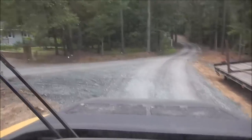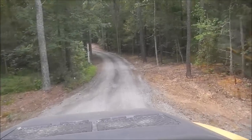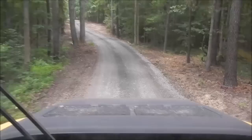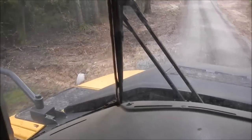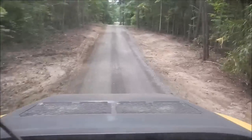Alright, here's the road that all the people live on. For like the next 300 or 400 feet, all this was grown in real bad. Cleared back on each side of this, and we're going to make this road a little wider. Put in new culverts right here. And I got to cut ditches on each side.